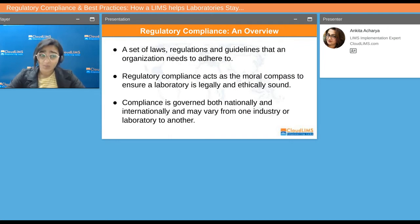Starting with, let's talk about what regulatory compliance is all about. Well, regulatory compliance is a set of laws, regulations, guidelines that an organization needs to adhere to. They act as the moral compass to ensure a laboratory is legally and ethically sound. They are governed both nationally and internationally and may vary from one industry to another or one laboratory to another based on the industry's end goals.